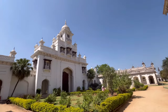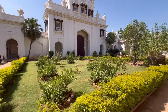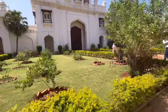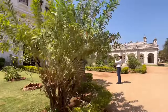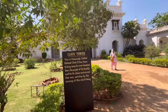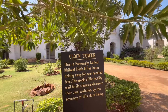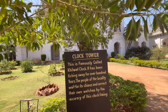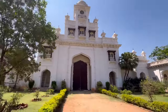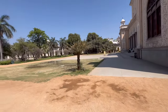That building, how intricate that is. And these seem to be all lemon groves here. People like to take pictures here. Oh, so this is called the clock tower. Famously called the Khilwat clock. It has been ticking away for 100 years. People of the locality had questioned the accuracy of this time. So that's what that is all about. So we are heading back now.